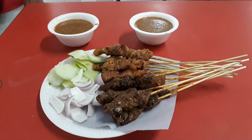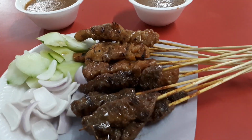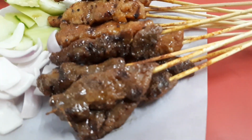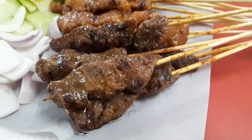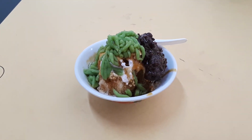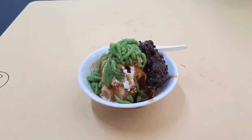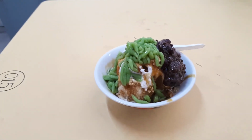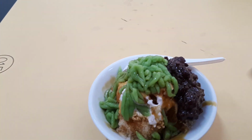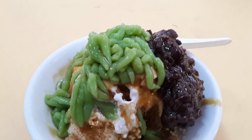Then we have various meats skewered, eaten together with a spicy, savory, sweet peanutty sauce. And to end our meal, we'll have some desserts. A dessert called Chendol, which is popular all around Southeast Asia. So join me as I explore this place.